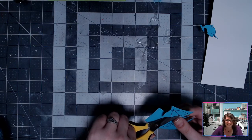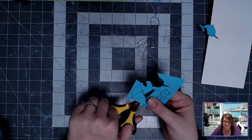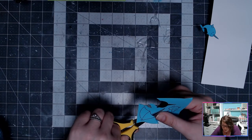Hey, Mac, how's it going? It's good to see you here. We are currently cutting out some stamped images because we're going to make a summer-themed card with a kitty cat sitting under an umbrella.